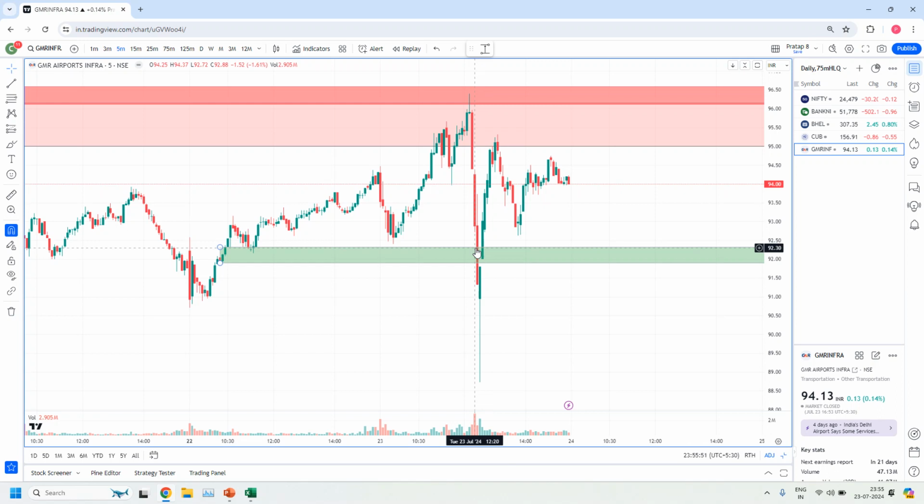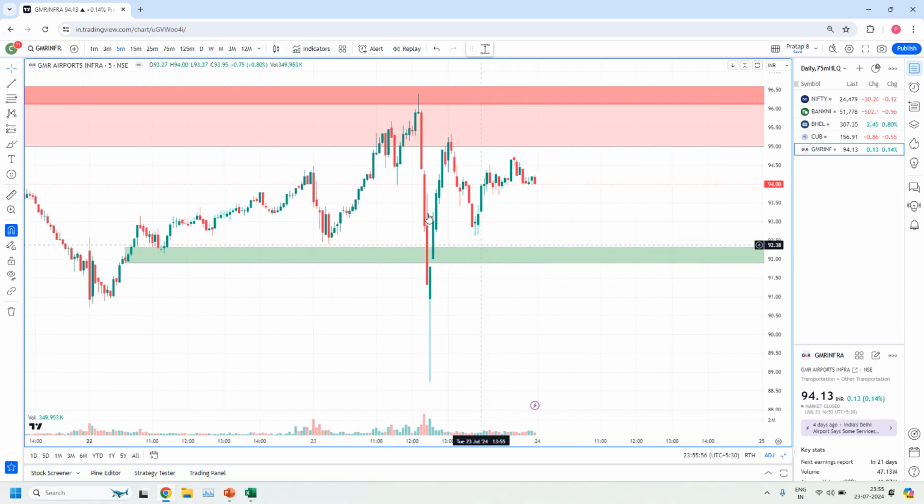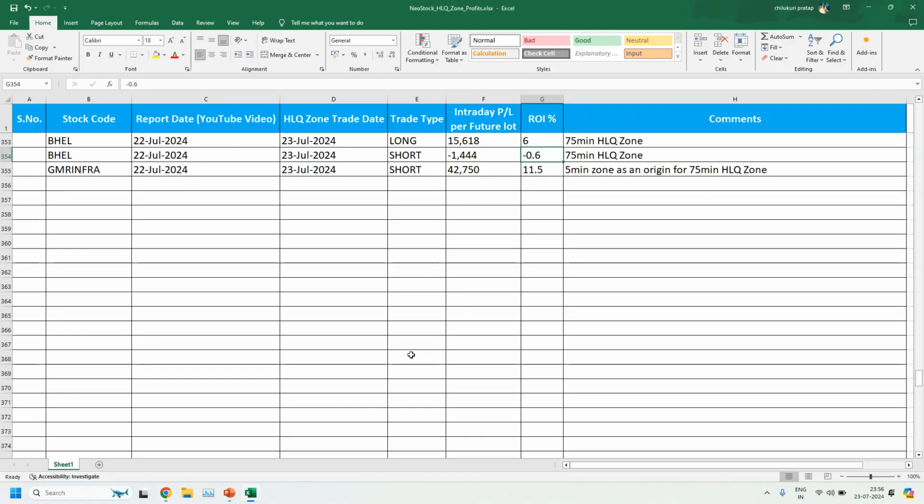If anybody would have used a 1 minute trailing stop loss, maybe you might have got more profit. But anyway, this itself is a very good profit margin. So at the 12 o'clock 10 minutes candle you got the entry, and the exit at the 12 o'clock 25 minutes candle. That means in 15 minutes our trade is completed. So how much profit did we get in 15 minutes? 42,750 rupees is the profit in just 15 minutes.